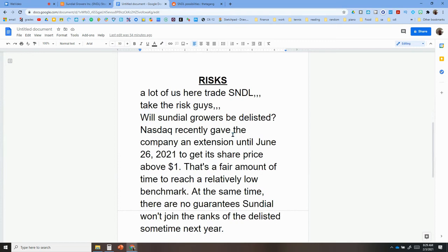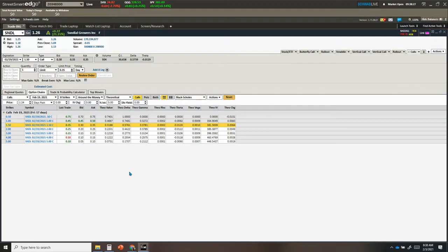Here are some risks. There are a lot of people that trade it. Will they be delisted? NASDAQ recently gave the company an extension till June 26th to get the share price over $1. That's a fairly good amount of time to reach a low benchmark, but there are no guarantees that it will stay on NASDAQ. If it doesn't stay on NASDAQ, that could significantly hurt the share price. So that is a big risk to consider.